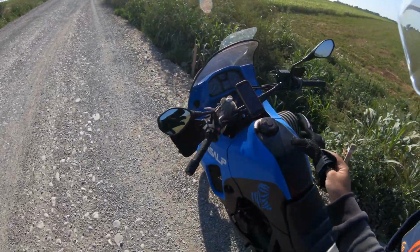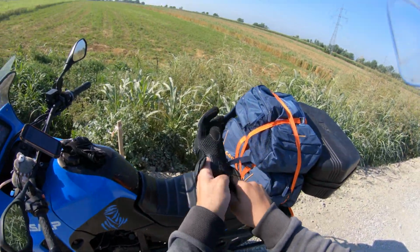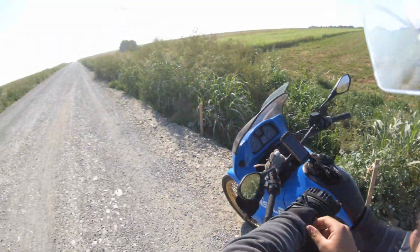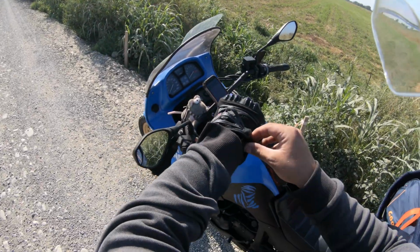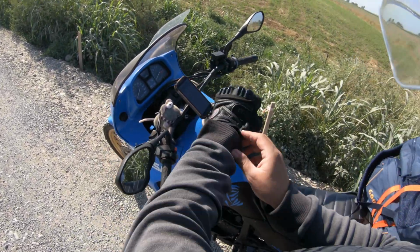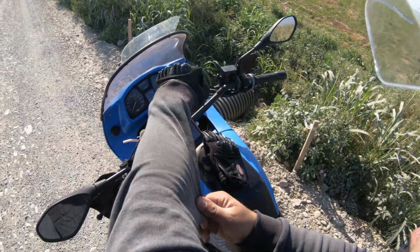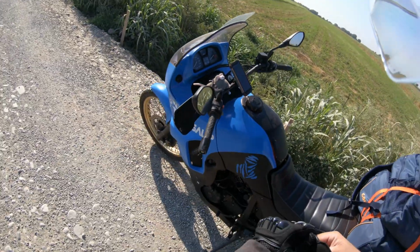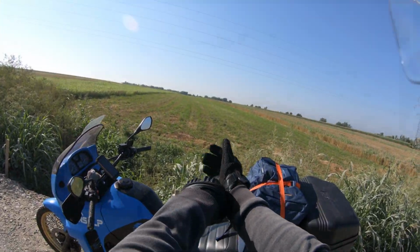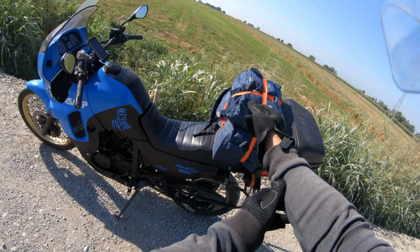Anyway, as I was saying, now that we have a bit of slow road, I don't know how long this section is gonna be, but maybe I can start explaining a little bit. Considering I ride so many brand new bikes, why did I choose for my own personal bike to buy a 30-year-old Honda?